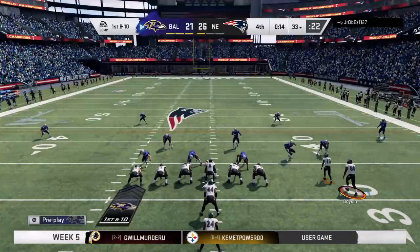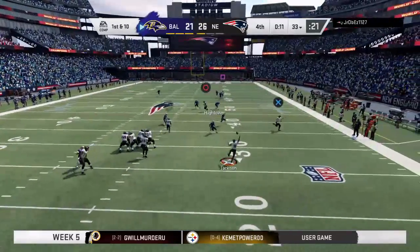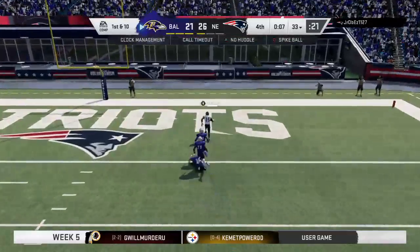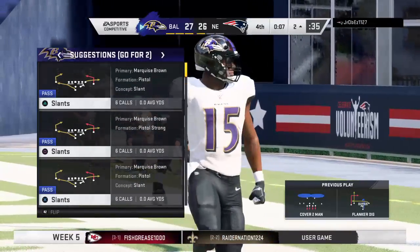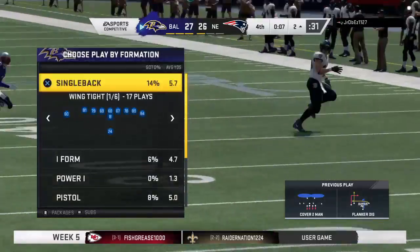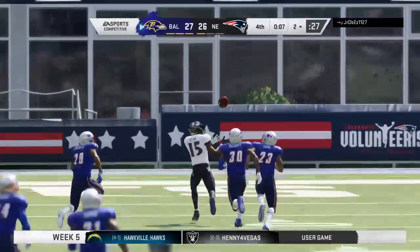Jackson to throw. Eluding the pressure right. He's going to let it fly. And this is caught inside the 5. And all the way in for a Ravens touchdown. Hollywood Marquise Brown with 7 seconds remaining. And the Ravens have retaken the lead.